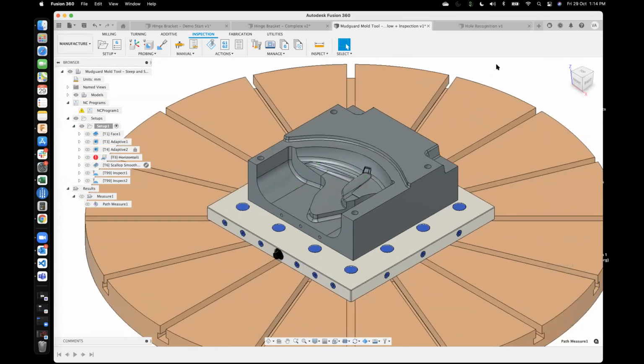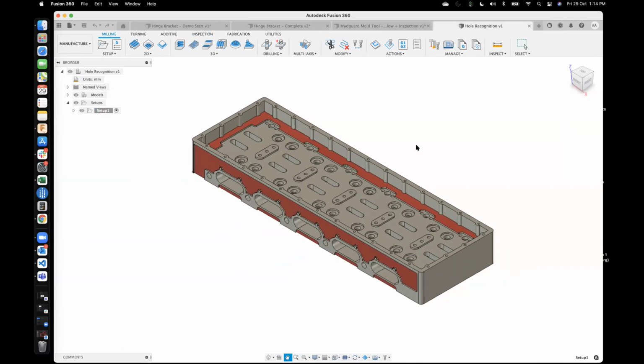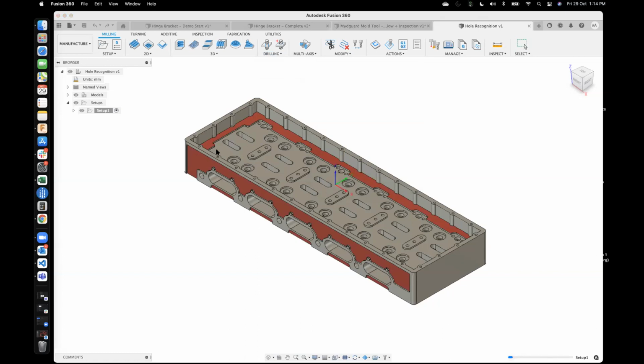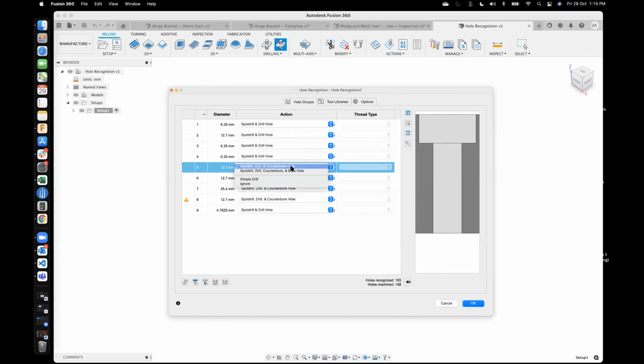One more strategy we have to increase productivity is hole recognition. This is a very specific function for anyone who deals with parts which have many holes, right? Something like this engine casing. If you have this kind of part, then there is hole recognition in the machining extension, which can be really useful. Once I start the hole recognition, it will start identifying all the holes. It will identify what diameter each has, and whether it needs counter boring or threading or something like that. We have standard templates for all the holes, which you can customize as per your requirement, and you just have to choose which one you want.